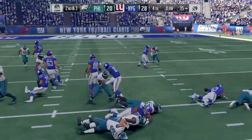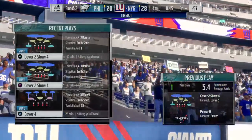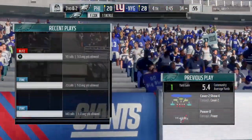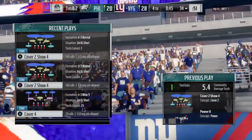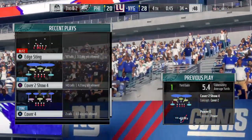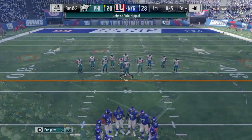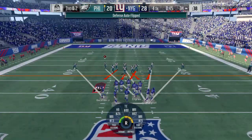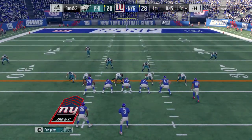Just found a hole in that zone. And he'll be taken down at the 34. And prior to this 3rd and 2 play, we're going to get a timeout call. That'll leave him with just 1 remaining in this 4th quarter of play. The Giants on 3rd down. They've hit 2 for 4 thus far. This time they face a 3rd and 2.